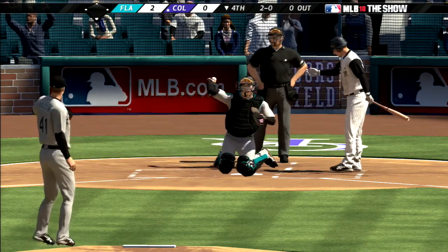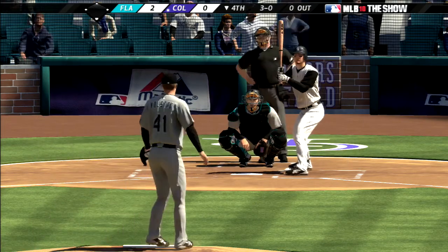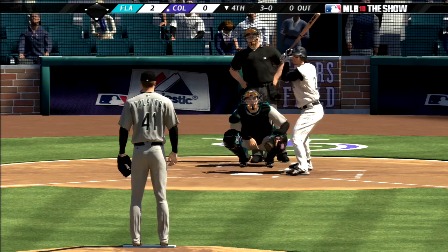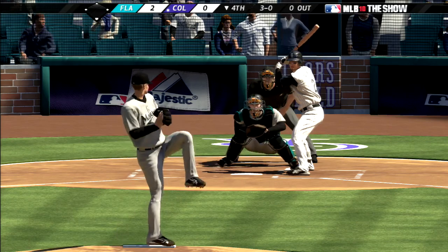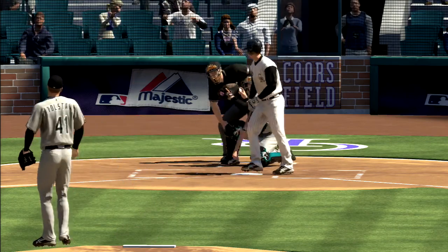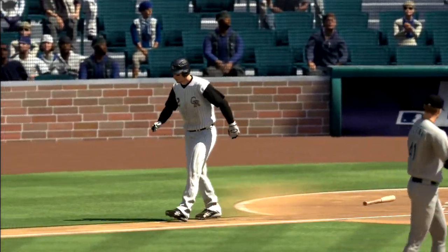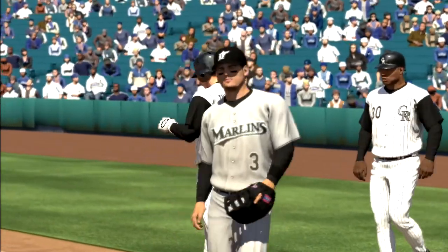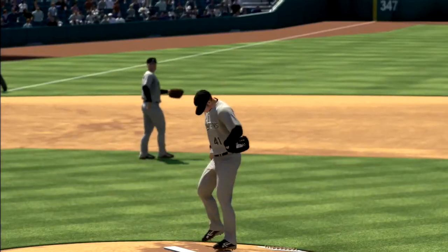Ball three. Oh, be careful now. And that misses for ball four. It's a leadoff walk that starts the bottom of the fourth. Well, they still don't have any hits, but at least they've got themselves a leadoff walk. And the way things are going, they'll happily take that.